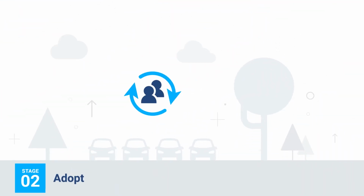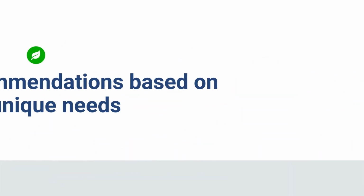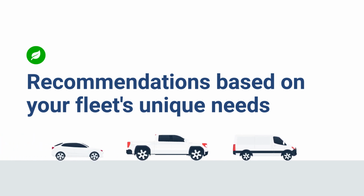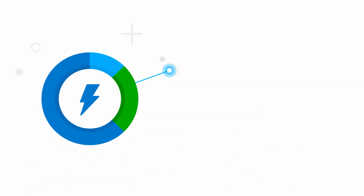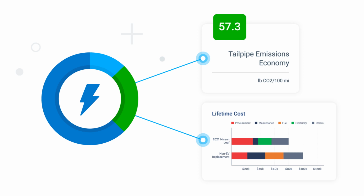The next stage is to start adopting sustainable fleet practices. Every fleet will have its own unique requirements, and some sustainable practices may be more easily applied at this time. For example, many fleets are evaluating the benefits and viability of electric vehicles, which can eliminate or significantly lower the amount of tailpipe emissions produced by your fleet, and may have a lower total cost of ownership.